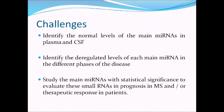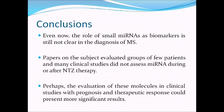So, our main challenges. The first challenge is to identify the normal levels of the main microRNAs in plasma and CSF, and with this, identify the deregulated levels of each main microRNA in the different phases of this disease. But the most important challenge, in my opinion, is to study the main microRNAs with statistical significance to evaluate these small molecules and prognosis and therapeutic response in these patients.